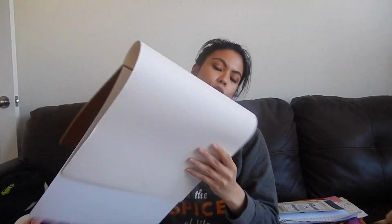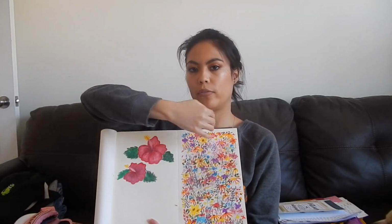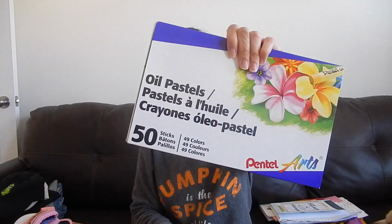And then, let me see what else. I've got some pastels here. These pastels, the actual pastels themselves, I don't recommend. These are just two things that I drew, this crazy, chaotic floral, whatever. And then these two hibiscus flowers. And I used these oil pastels by Pentel.